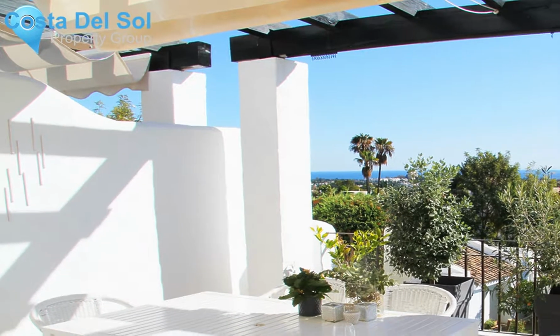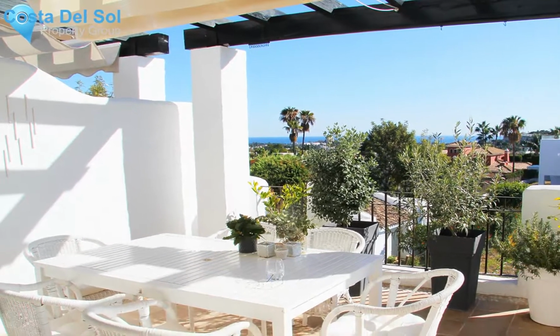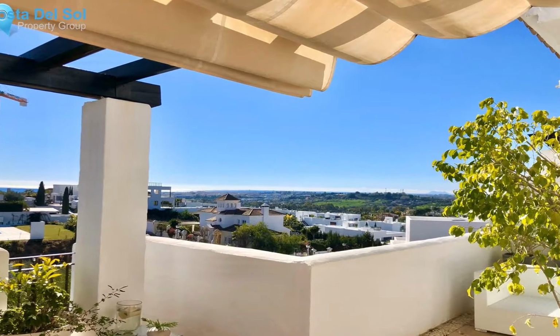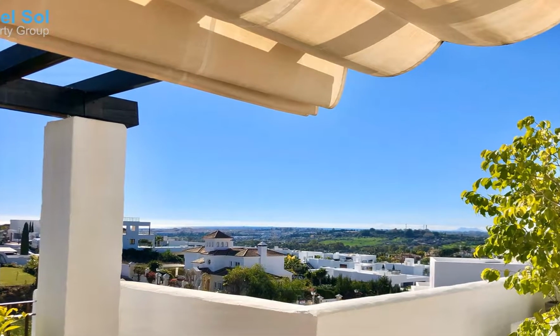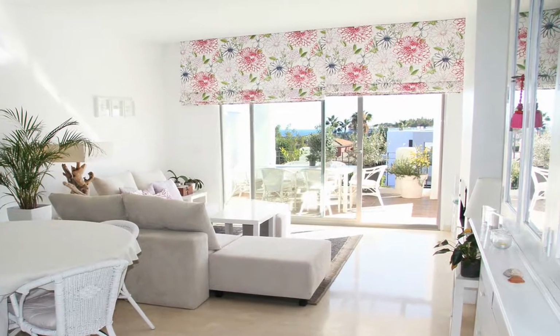Main floor: entrance hall, guest toilet, spacious living-dining room with fireplace and family room with access to a large sunny terrace, fully fitted kitchen with laundry room, storeroom and three-quarter bathroom. On the upper floor there are two double bedrooms with ensuite bathrooms and a large terrace.